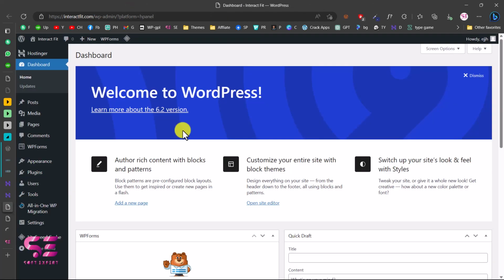And this is the WordPress dashboard where we can install themes, we can install plugins, and we can start creating the website. So this is how you can get a domain and hosting for your website, and then how you can set up WordPress on your domain.